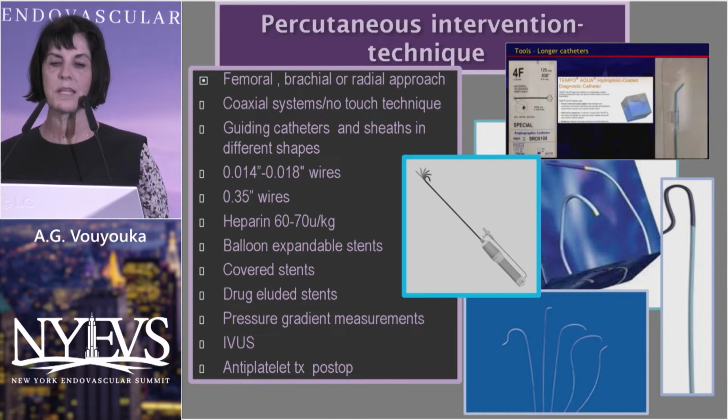Percutaneous interventions can be accomplished through different access sites. There are different systems used, catheters and sheaths. However, I think the Tour Guide or any other steerable sheath can help us accomplish the procedure almost always through a transfemoral approach with the perfect angle to get into the vessel, and it diminishes the need for a radial or brachial approach.